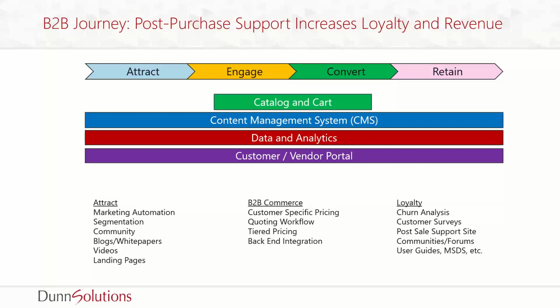And you wouldn't want to really give them access to your ERP directly, but if you had a vendor portal, you could let them sign into the vendor portal and present them with a very easy, friendly way of getting access to all that information. So in the retention part, when we're looking at loyalty, churn analysis, customer surveys, post-sale support, communities and forums and all that stuff, that customer vendor portal becomes another important enabling technology.